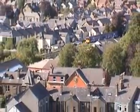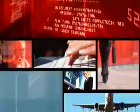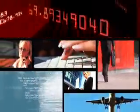Combined, GAF and Elk shingles already protect tens of millions of homes throughout North America, so it would have made no sense to throw out everything we'd already learned. But to achieve our goal, we knew that we'd need to look beyond the roofing industry to incorporate the most advanced technologies and manufacturing techniques from throughout American industry.